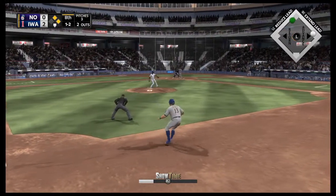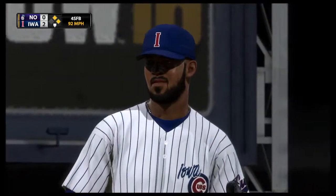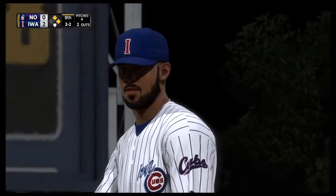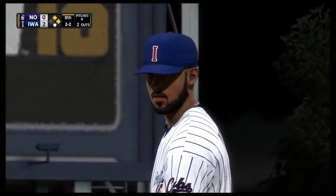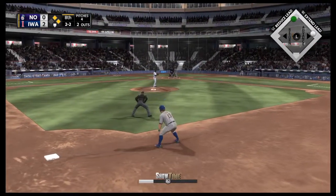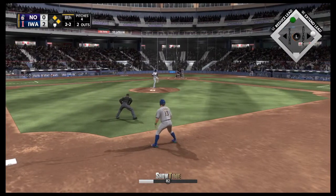The 1-2. Misses, ball 2. It looked like he tried to get him to chase on that pitch there, 1-2. A good idea, but I think now he has to challenge him a little bit. He doesn't want to get into a worse situation with the cleanup guy up next. The 2-2.